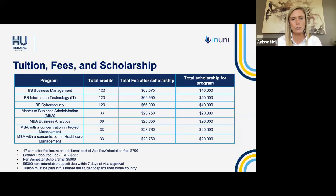The first semester tuition fee also incurs an additional orientation fee for international students, and that fee is $700. And that fee covers a lot for international students. And we do only charge this fee for the first semester. We are aware that most universities charge an international student fee every semester. We have made a decision at Herzing just to do it in the first semester.